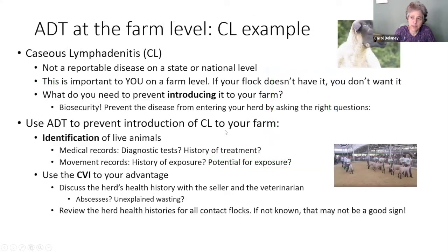Now, what I'd like to do today is talk about a disease that isn't of national concern, but it's definitely of concern to producers. It's called caseous lymphadenitis. You don't have to report it like some of the other diseases like foot and mouth, but it's really important to you. And so Ann Lichten-Wallner is going to talk about what it is, and then we'll talk about biosecurity about it.